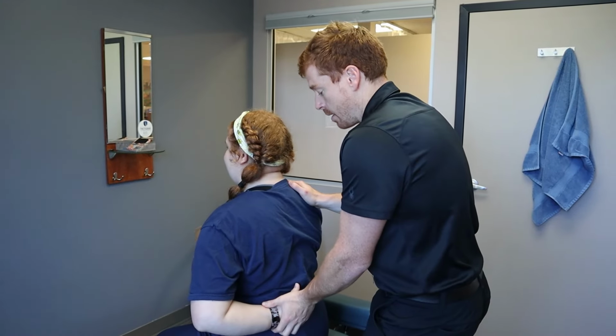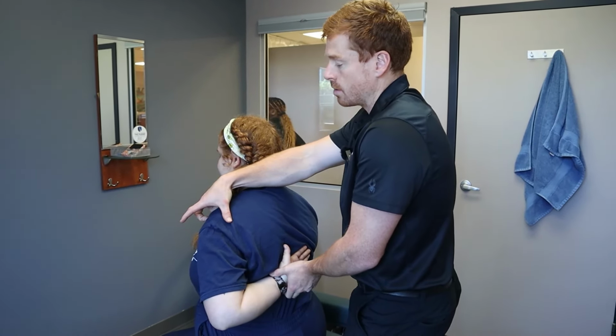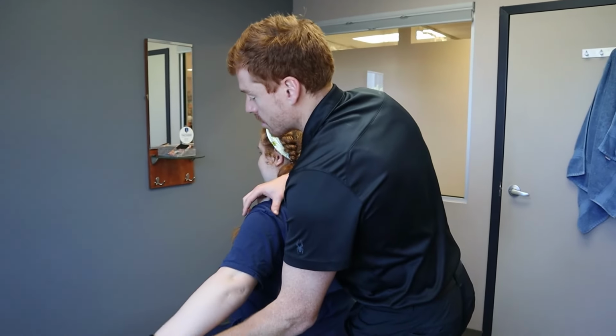She puts her hand here, she slides it up, it creates a little bit of torque around the joint, okay? And she holds it for a second and then comes back down and repeats the process.